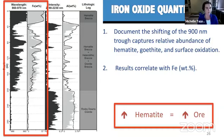And so the iron oxide, also the iron weight percent from the geochemical analysis, are plotted in that second plot. And it shows that the spectroscopy metrics that were derived for this project match very well with the whole rock geochemistry coming out of it. And here we have more hematite equals more ore. So with two straightforward measurements on spectra collected from drill core, we can identify where the ore bearing zones are and where the barren zones are.